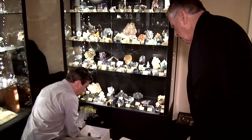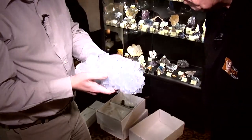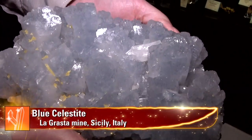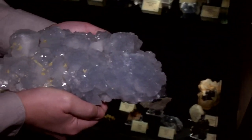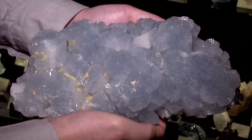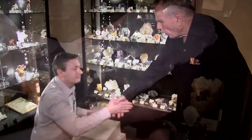And an old-timer from Sicily, from the sulfur mine. I'll let you hold that because it's heavy. Yeah, it's heavy. Look at that. Oh, it has some sulfur in there, blue too. Blue celestite with a few sulfur. Yeah. From the classic mine where the big and nice crystals can come. Okay. Beautiful. It's extremely big and shining for the place. Yeah, and where is this from? The name of the mine is Grasta mine in Sicily. Very good. Beautiful. Lauren, very good.